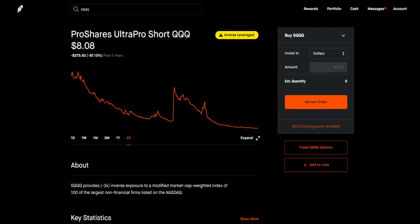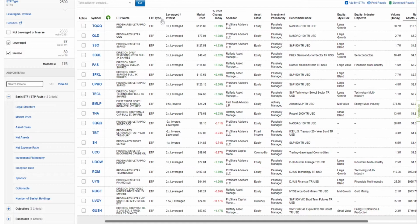Buying an inverse ETF is usually cheaper than short selling, and you don't need a margin account. You need a margin account to short sell because you're essentially selling something that you don't own. Therefore, with the leverage ETFs, you don't have the risk of being margin called.